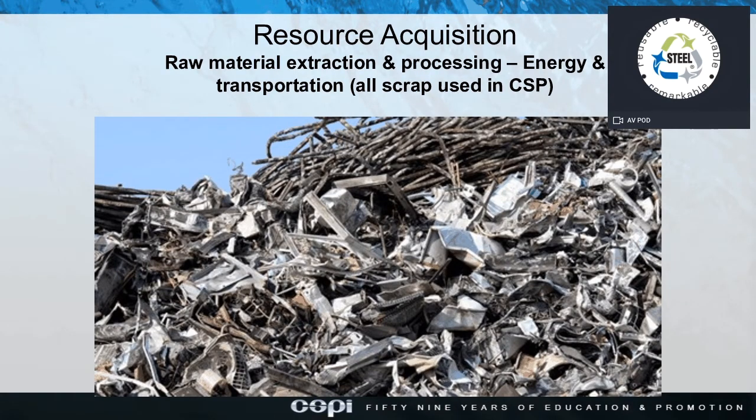As I mentioned previously, corrugated steel pipe, most of it is made from scrap. So it's raw material extraction and processing. We use energy and transportation with regards to taking that scrap, moving it over to the mill, and then producing coils of steel.